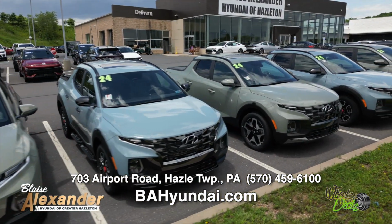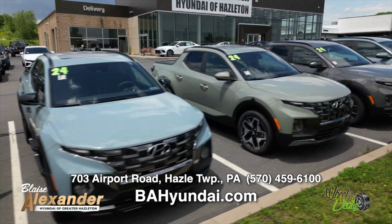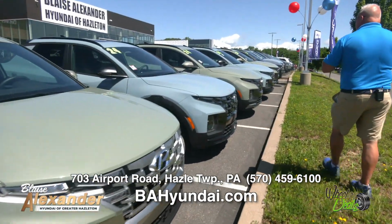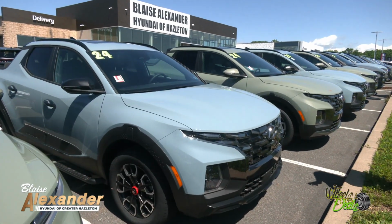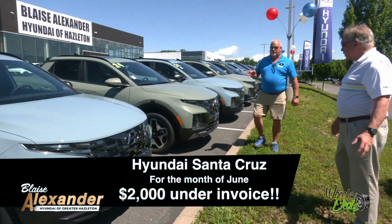They come in very stylish colors. You can get them loaded up with leather and a sunroof. You can get some awesome colors. This blue is absolutely fantastic. But what we're going to do is we're going to sell these, because they don't normally do this, $2,000 under invoice for the month of June. Are you sure that's right?